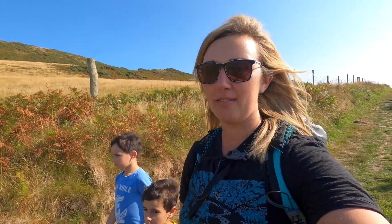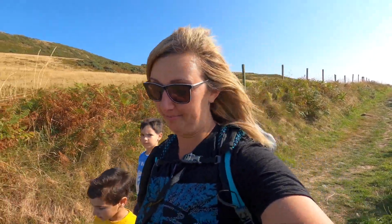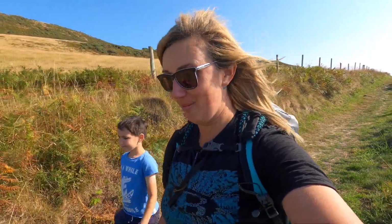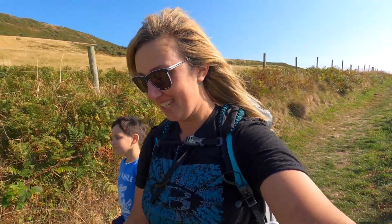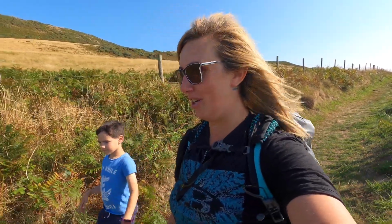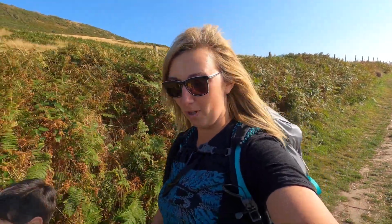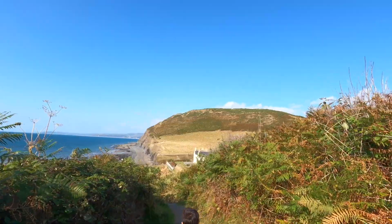So we pretty much have this path to ourselves. There's nobody in front of us and nobody behind us. And we were just talking that if you close your eyes, the sound of the sea and the sound of the crickets and grasshoppers in the grass is just so peaceful. So yeah, we chose a very good day to do this walk, didn't we?